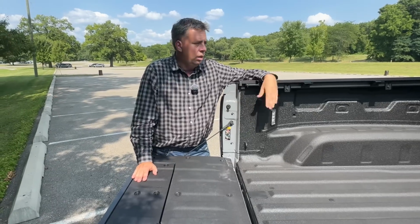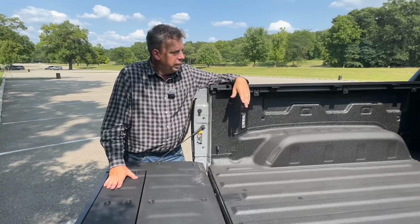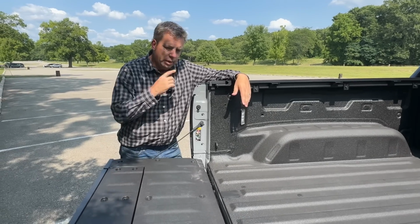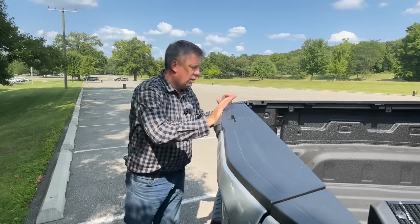So we're almost done. We showed you a lot of these features. Like I said, just over 1,500 pounds of payload. Pretty good for a luxurious truck, especially in this segment. But the weight of this truck is great. 9,000 pound curb weight. It's basically a heavy duty type of curb weight.